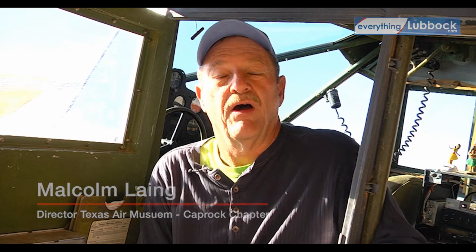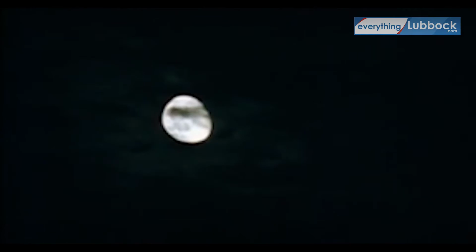Malcolm Lang, director of the Texas Air Museum Caprock chapter, says it wasn't an easy feat. Well, they weren't arrows to begin with. Actually, they were bonfires to begin with. And when they knew that the plane was supposed to be through, they would set a bonfire about every 25 miles apart so that the pilots could identify them and know that they were on course. Later on, as things developed, they ended up putting arrows out to also show the direction that they were supposed to be going.